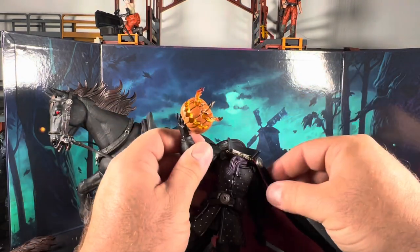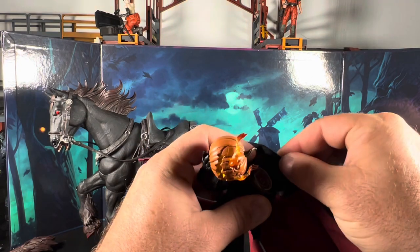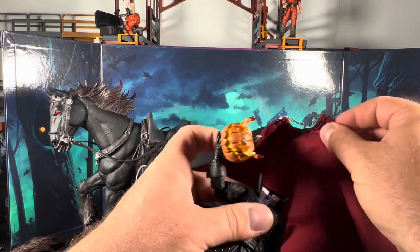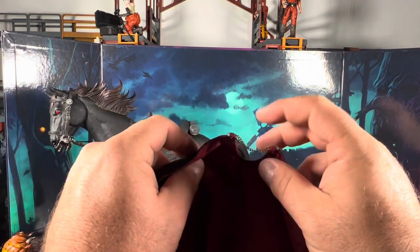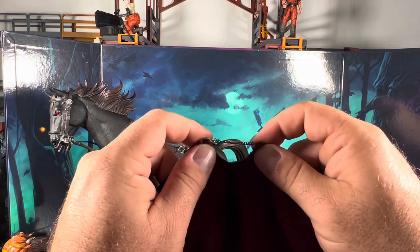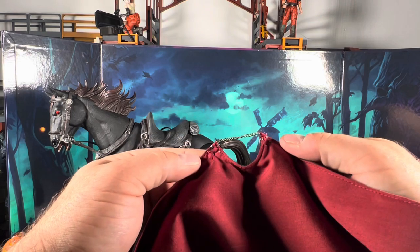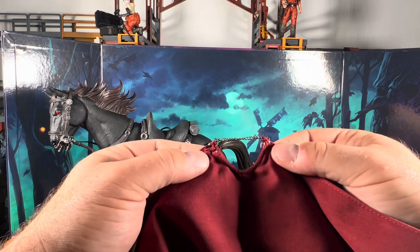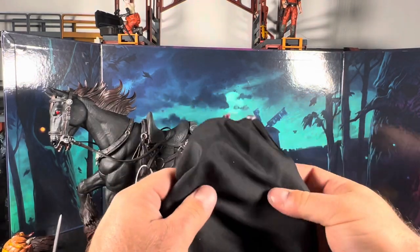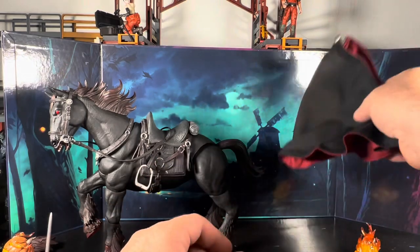This was a very well-planned figure. Now I'm just going to remove the cape really quick, and it is on a chain, which is really cool. This is just like a thin metal chain right here, and the clasps are plastic. And they are kind of pinned in. They're actually kind of stapled into the cape. So red on the inside, black on the outside, pretty self-explanatory there.